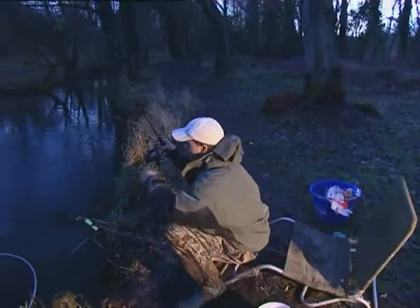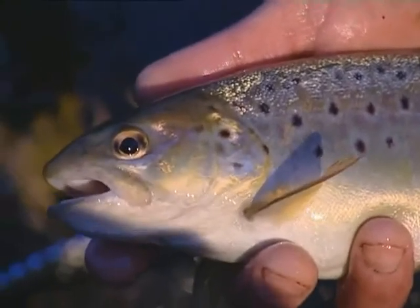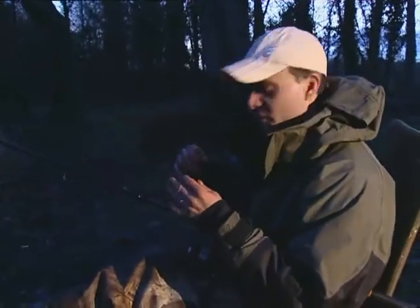Now, that's a lovely fish, come on. Well, I suppose it was inevitable I'd get a trout in the end. Really pretty colours. I hate catching trout out of season. They're so slippery and just seems a bit unfair, really.